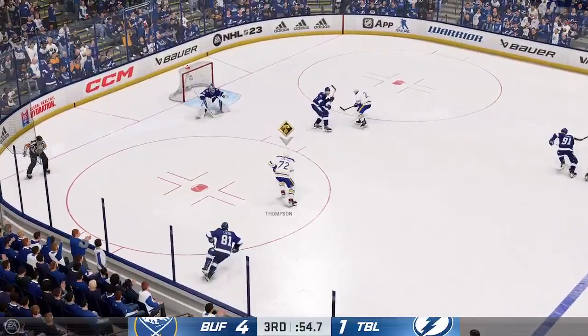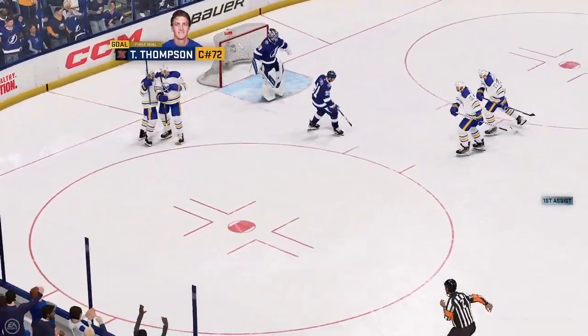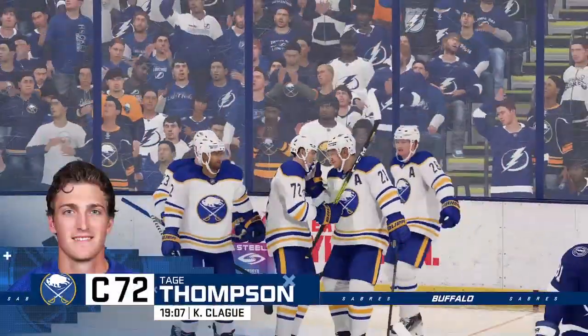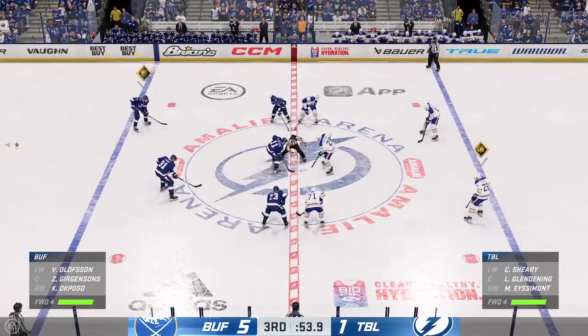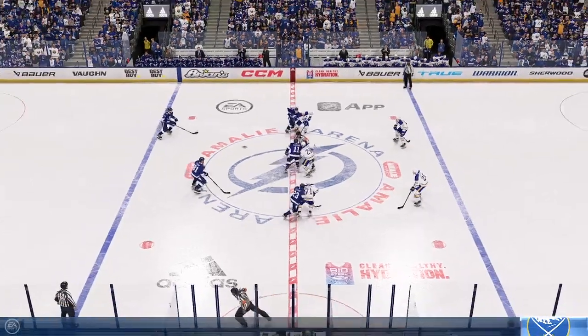On the attack along the boards. It scores! Now, this is a different level here. You get into your first playoff and you're able to get on the board. Buffalo's on fire tonight, and they show no signs of slowing down in the third. This has been almost a perfect hockey game for them. When they look at the video, they're going to be really happy.